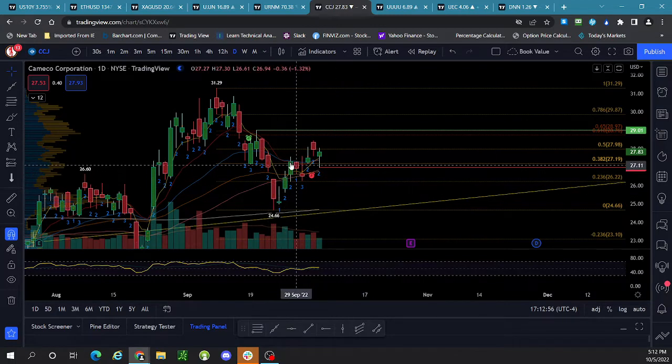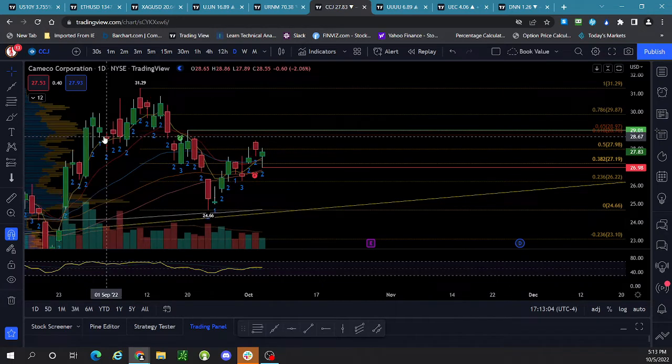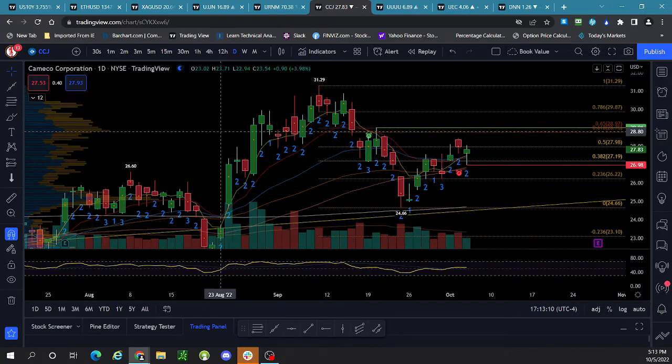Either way, this gap was filled. No gaps. We're good. The volume shelf was also a spot. If you notice, we have this heavier volume shelf here. I'm doing this on the fly here, so just bear with me. So we've got this volume shelf here, sitting right where this Fibonacci's golden pocket is. So it's going to be an area where it's just not going to blast through. It might fight here.